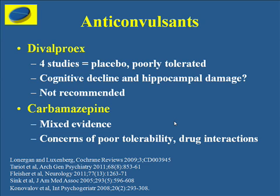Carbamazepine is another anticonvulsant that's been studied. There's been mixed evidence with this drug. It is generally poorly tolerated, and it has a whole lot of drug interactions because it induces certain liver enzymes. So for the most part, I don't recommend that people go and use carbamazepine. In some cases, specialists may use it, but you'd want to know something about this drug before giving it to anybody, because lots of people don't tolerate it well.